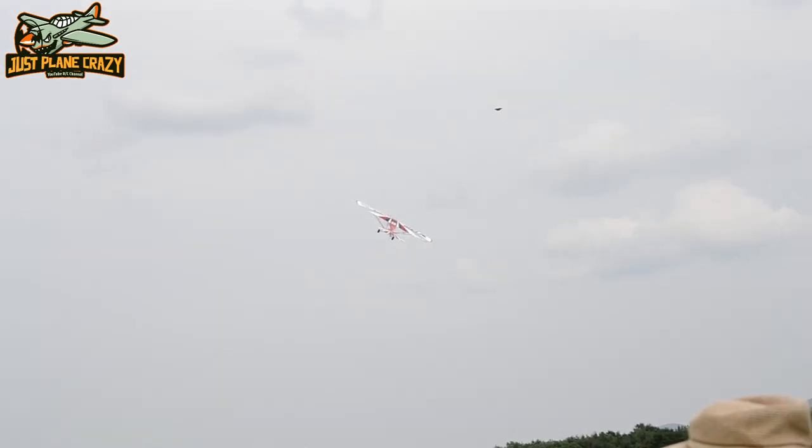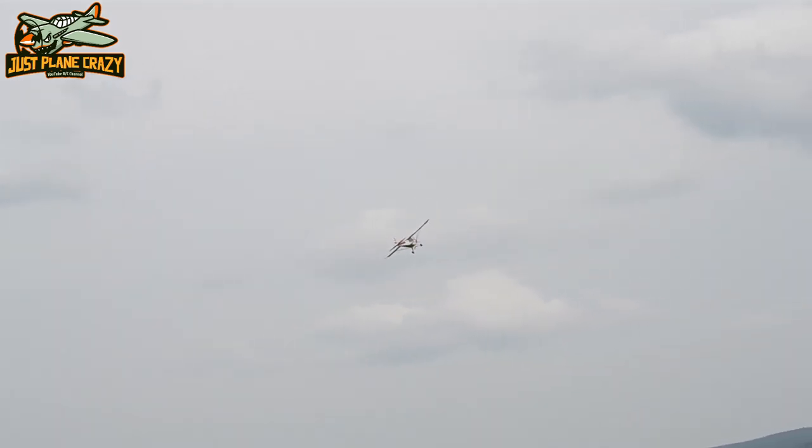Right there is what the Cub is famous for, that side slip. I love the side slip in a Cub.